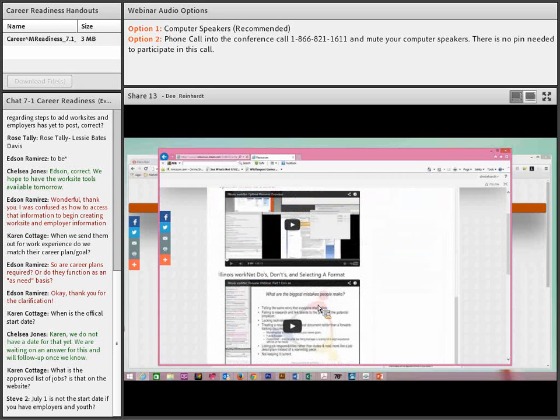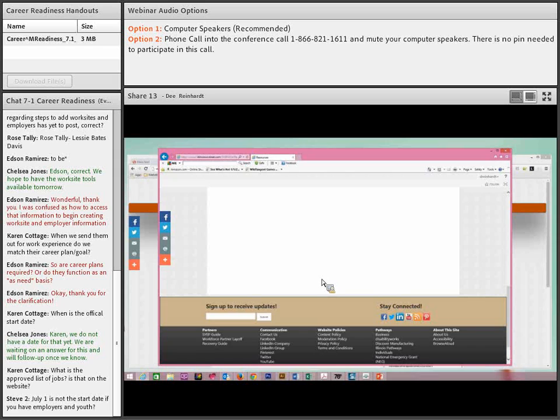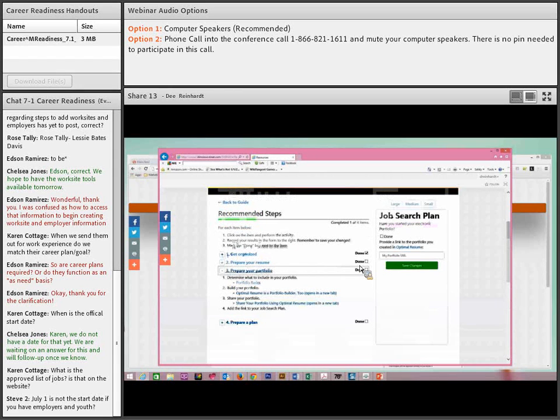Once they're done with preparing the resume, they can go down to the next step for preparing your portfolio. We have a whole list of things that might be included in a portfolio. If somebody's a graphic designer or has done some things that they've taken pictures of, they can include those items in their portfolio. Optimal Resume has a great portfolio tool to use for the system.